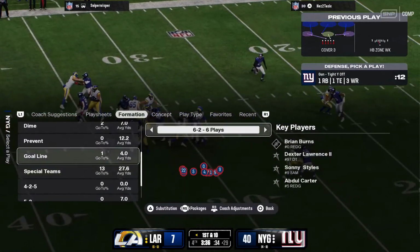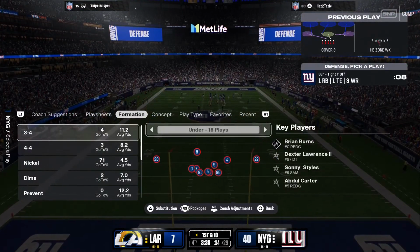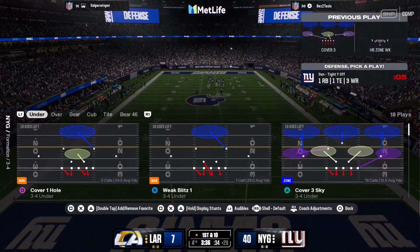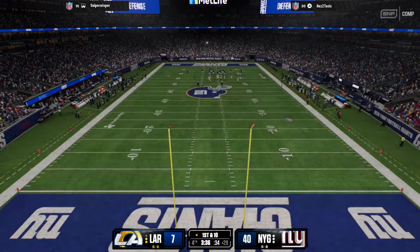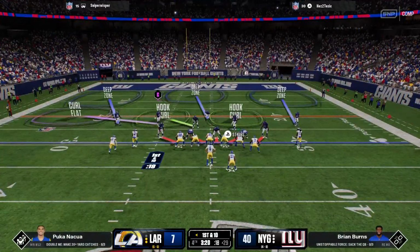Great work there by the interior of this offensive line, the center, the 2 guards, really working together to create that hole up the middle. And then it's just the vision of the back, Mike. There's a fine line between hitting that full speed, but also having a little bit of patience to let that play develop.